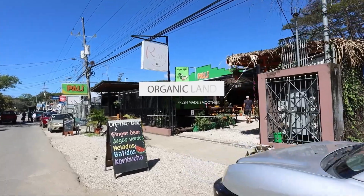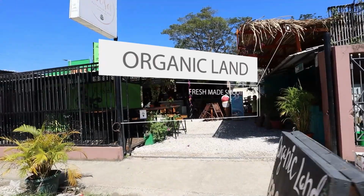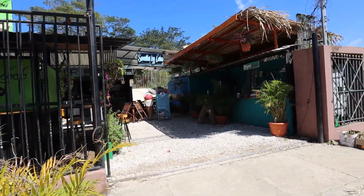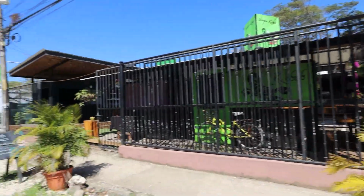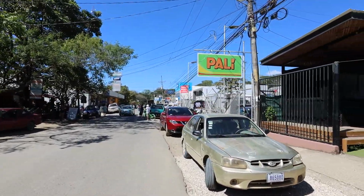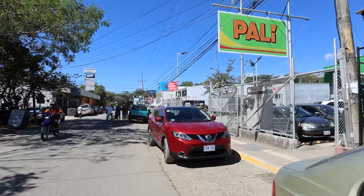Right, so this is another little area that has some restaurants and stuff. If you guys want a really good smoothie or juice, come to Organic Land. Come see Fire and his dad Noriel. His dad Noriel actually helped us find our property, so a big shout out to him. And yeah, definitely go there. And if you're in town for a while, he does like a customer appreciation thing, so definitely ask about that.